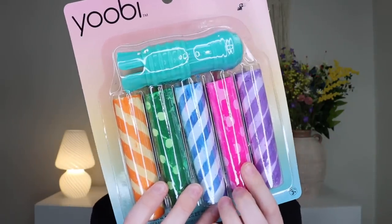Writing in chalk is just so fun as a kid. I love the chalk holder. I love that the chalk is in different colors, but also has designs. Like in my apartment complex, the kids love in the summer to go out and draw all over the little sidewalks. And they do like little hopscotches.